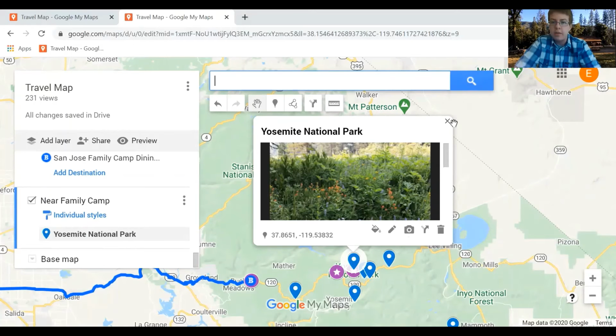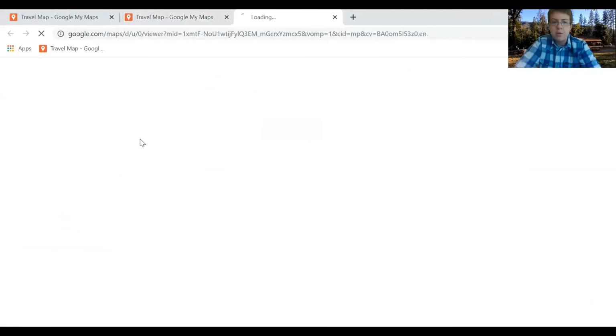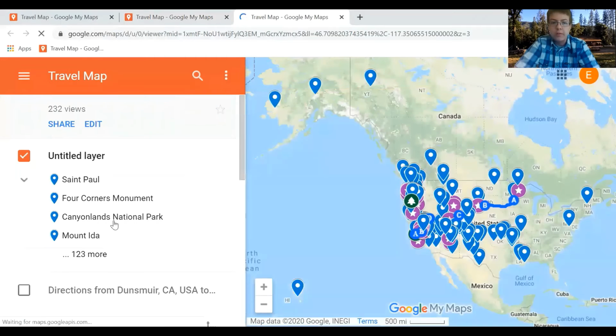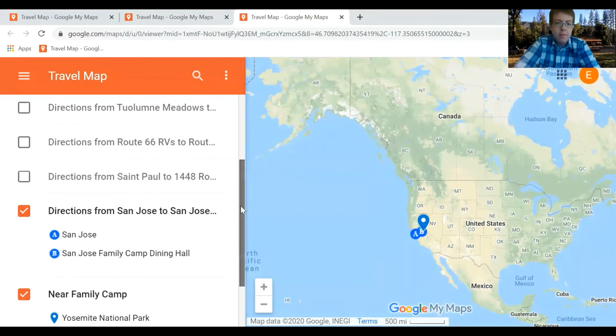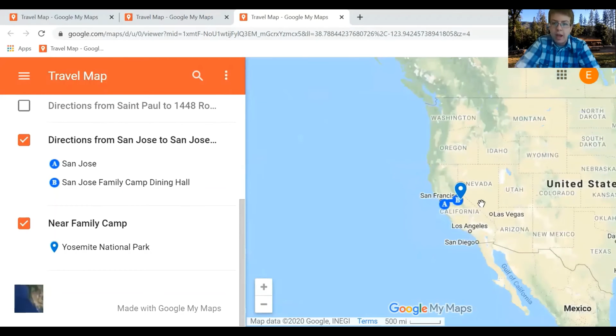All right, so now that I've got an item into that layer, let's preview the map and see what everyone else would see, what the public would see when you share your map online or by email. This is how it would look. I'm going to take the other layers off besides the ones we just did. We want directions from San Jose to San Jose Family Camp and our layer about items near Family Camp.